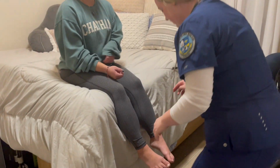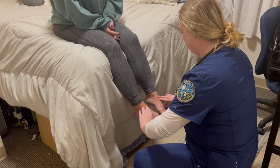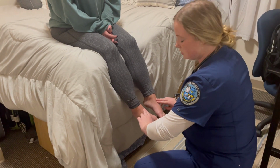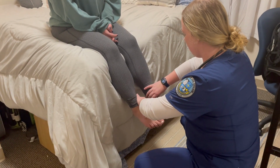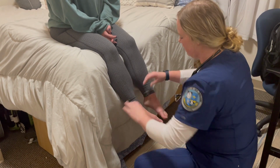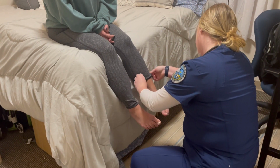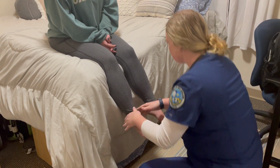I'm then going to move down and check your dorsalis pedis. And again, 2+ regular and symmetrical. And then going to your posterior tibial. And 2+ regular and symmetrical. Then I'm going to check for any edema. And there is none noted. So I'm going to move on to your respiratory system. So I'm going to listen to your lungs.